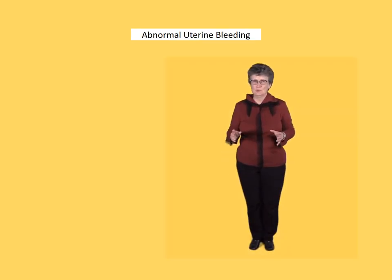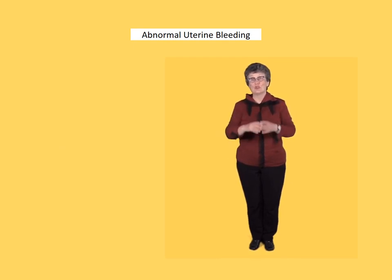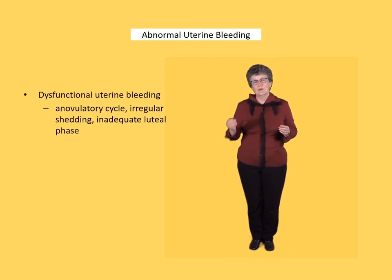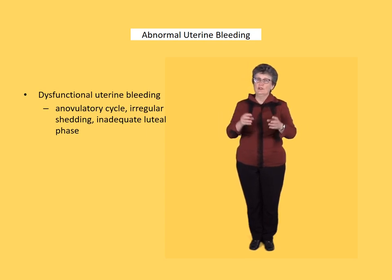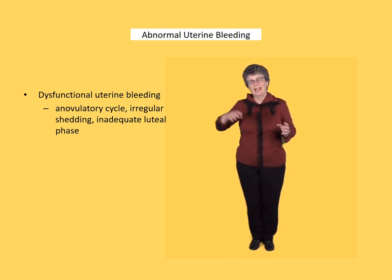What do we mean by abnormal uterine bleeding? Well, pathologists think of it in three ways related to its cause. The first is dysfunctional uterine bleeding. So there's an abnormality of the normal function, such as an anovulatory cycle, or there's irregular shedding because, for example, inadequate luteal phase means that the corpus luteum isn't developing properly, and therefore the endometrium isn't becoming adequately secretory.